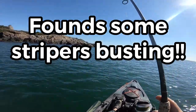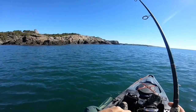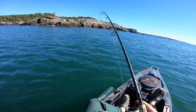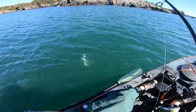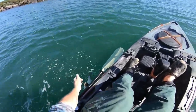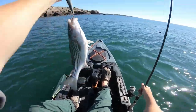Oh man, ooh, there's a fish, guys. I got one. Feels like a bluefish. Oh, it's a small striper, guys. Yeah, first striper on the kayak. Small one, but that's pretty damn cool, man. Striper on the kayak.